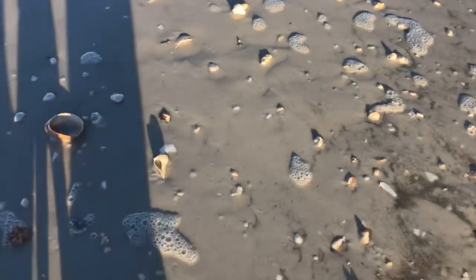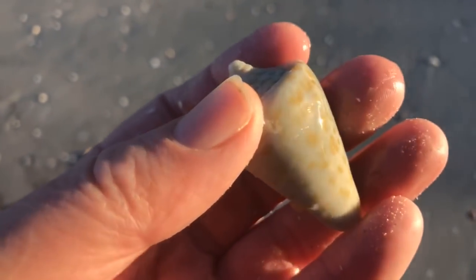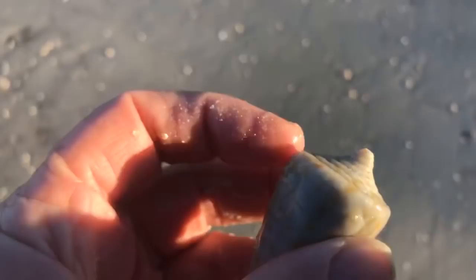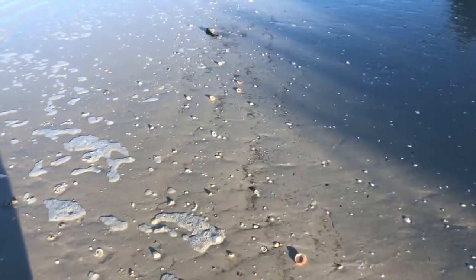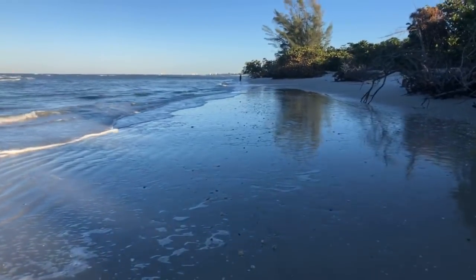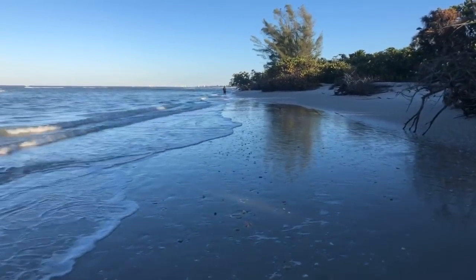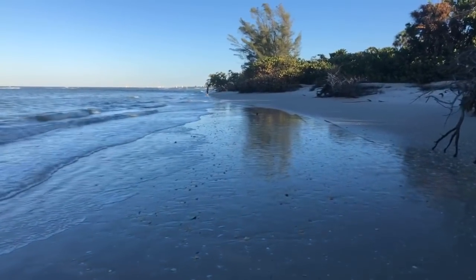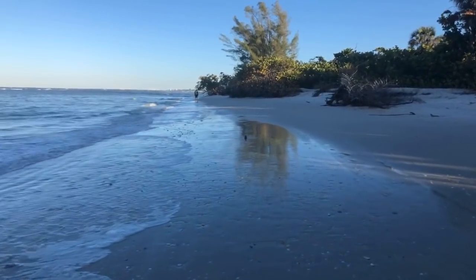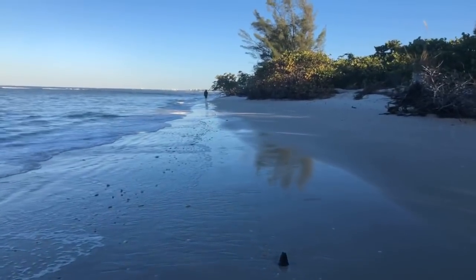There's an old faded out cone shell. Lost all its color, an old alphabet cone. You can barely see some of the markings on it. Usually these are yellow and white. Yellow markings, a white shell. That's an old faded alphabet cone. Maybe I missed something while I was walking up here. Maybe we'll find something on the way back. Just never know. With every little wave that rolls up on the beach, comes something new.